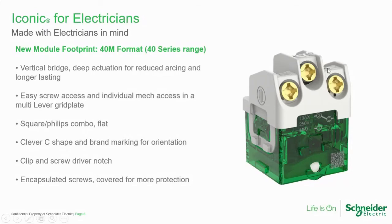The design itself has got a clever C-shaped design, and there is a notch on the side of the product that allows for easy removal of the actual locking bar, so one can remove the module a lot easier. And lastly, we have encapsulated screws, so the screws themselves sit lower than the actual body around it, which prevents also inadvertent touching of the actual screw.